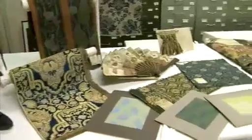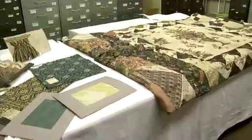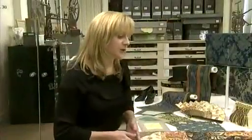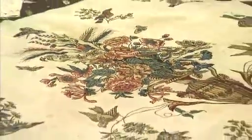One of the most unique aspects of the Design Center's collection is the range of materials from Philadelphia's heyday as a textile manufacturing city in the 19th and early 20th centuries. One of our greatest treasures is this quilt top with a center block by the calico printer John Hewson.